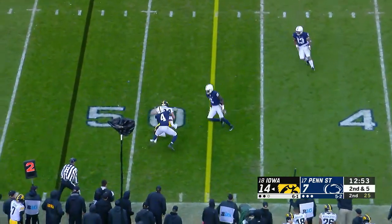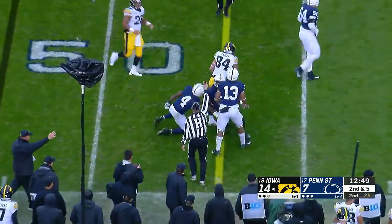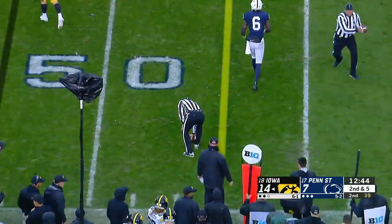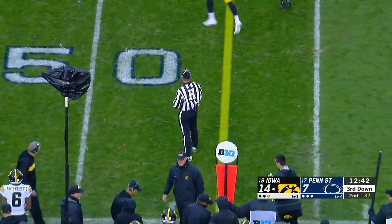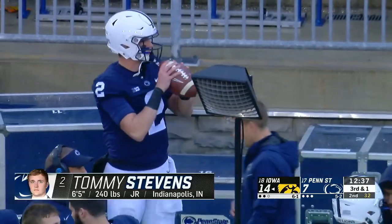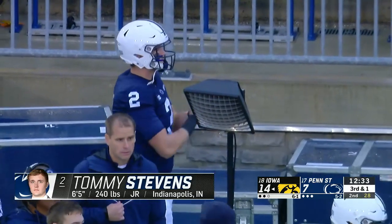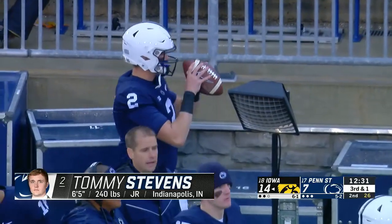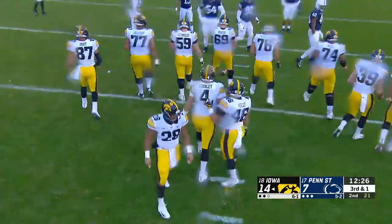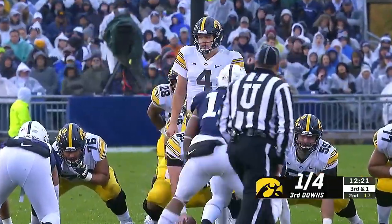Stanley. Able to get it out of that pocket to Nick Easley. Very short of the marker. Nick Scott did make the stop. Easley is the senior from Newton, Iowa. And it's a third down and one. And Tommy Stevens continues to get loose on the Penn State sideline. Yep, one. Who knows what's going on inside the medical tent with Trace McSorley, but certainly Tommy Stevens got to be ready to come into this football game. Threw his first touchdown of the season last week.